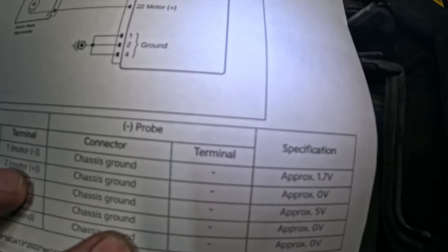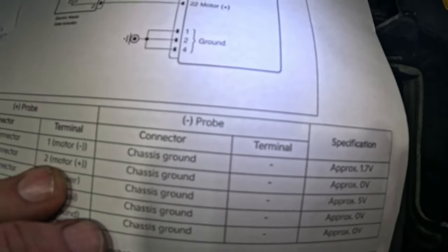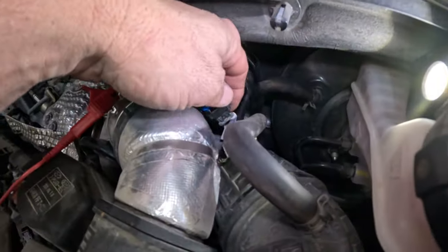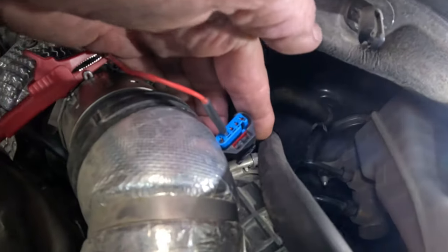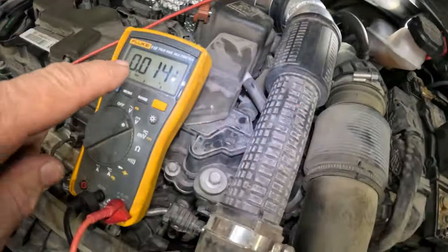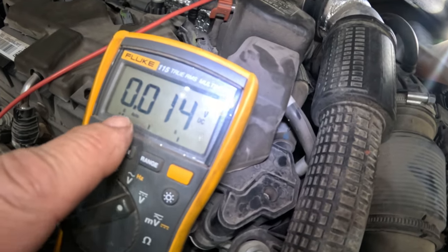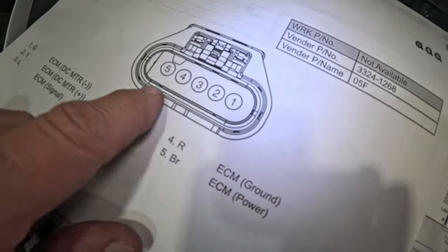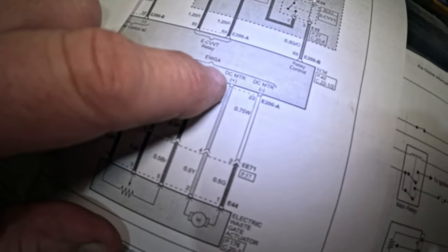Let's see what else we got here. We're going to terminal number two, which says that it should be approximately 0 volts. Terminal number two is a positive. So let's go to that one and check it. Let me get this set up. Okay, I have the thing hooked up to number two right there. And it is the yellow wire. Got the thing hooked up. I'm sitting at 0.014 volts.